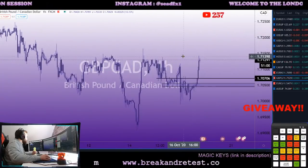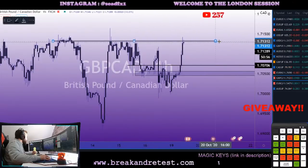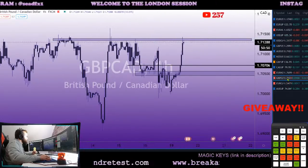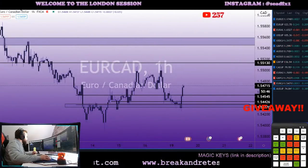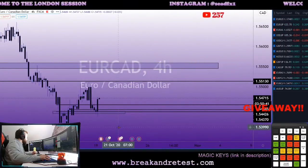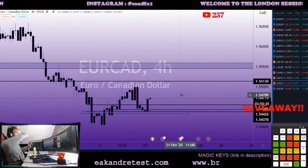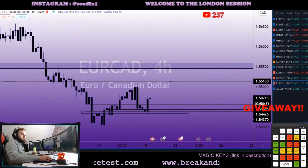GCAD, okay, looks like we might have a good trade also on GCAD if we do break above this. We'll see. Eurocad also we have a good breakout, and we can enter on the retest actually. You know, Eurocad looks pretty good. We just need some retests. Some retests only.